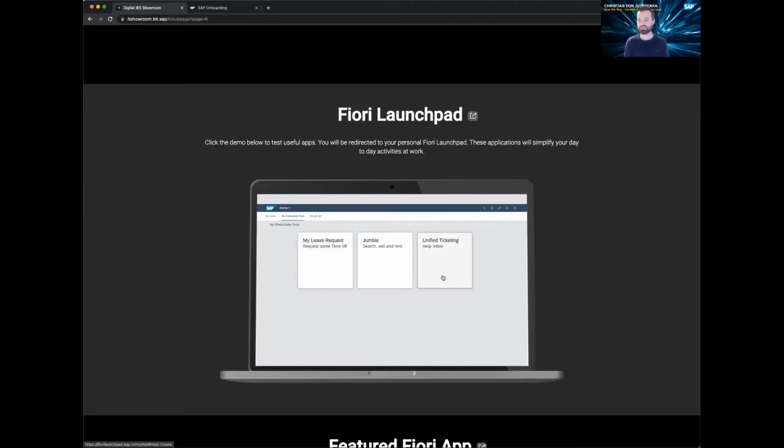Also, a very great application is our unified ticketing app. We have different ticketing systems at SAP. We have one for HR topics, and one for IT topics, and for facility topics, and so on and so on. And sometimes you don't even know in which ticketing system, to which addressee you need to send your tickets. So you just open the Unified Ticketing app, put in your request, your issue, and send it. And it's then categorized and sent into the right system. So it combines all our ticketing systems into one app, so that you can manage all your tickets in one screen, in one app, in one service, without changing between different systems.